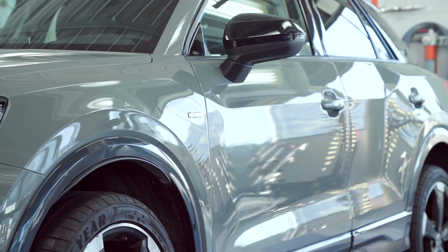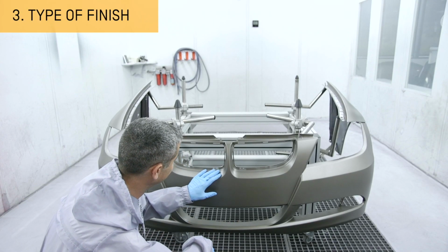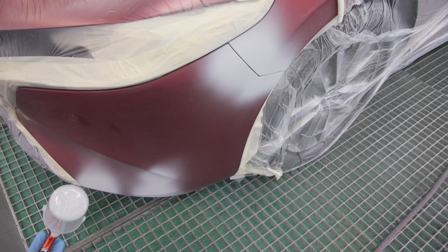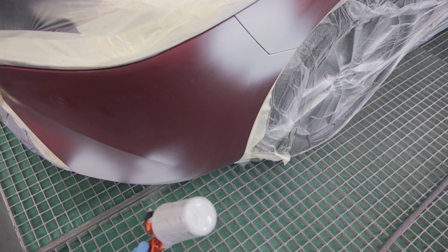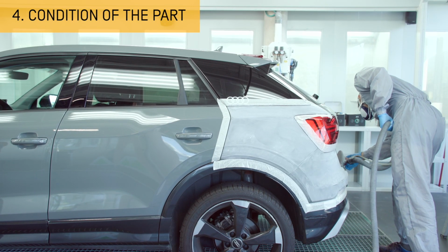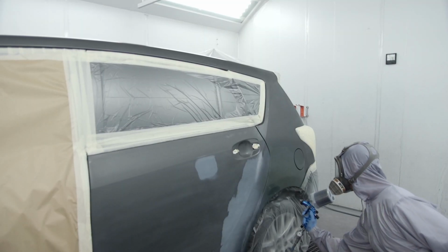We will not be able to use this technique on matte or textured finishes due to the impossibility of polishing these types of surfaces. If the part to repair shows very deep defects in different locations or colorimetry problems, it will be preferable to use other techniques that consider a comprehensive repair process.